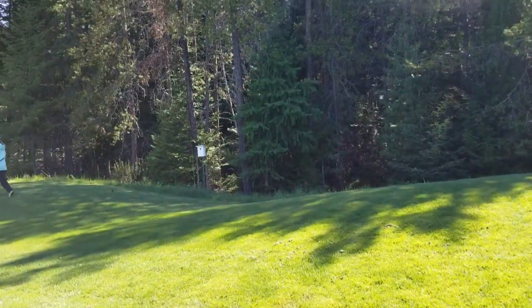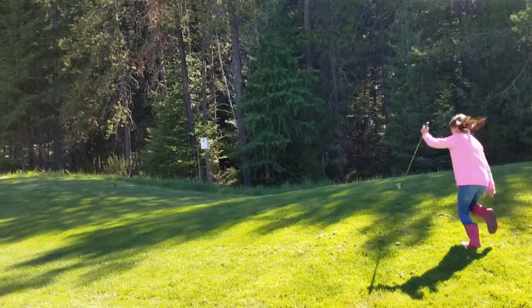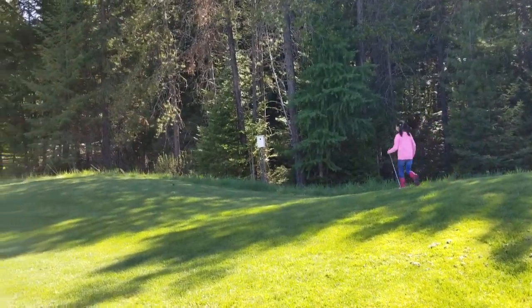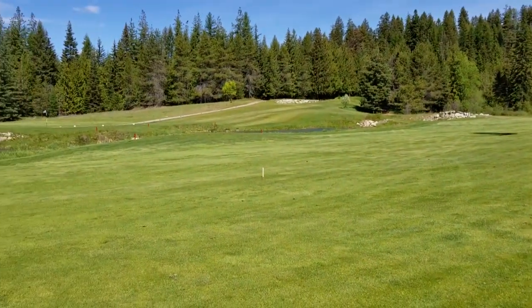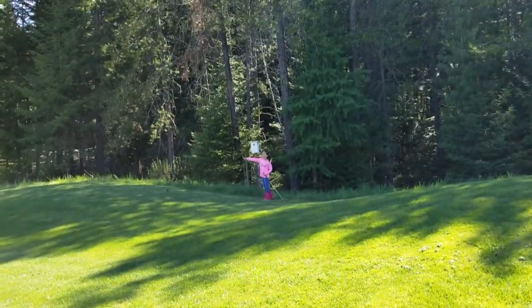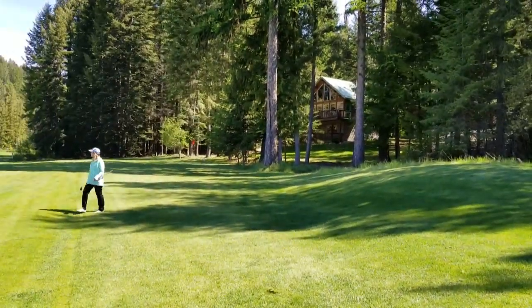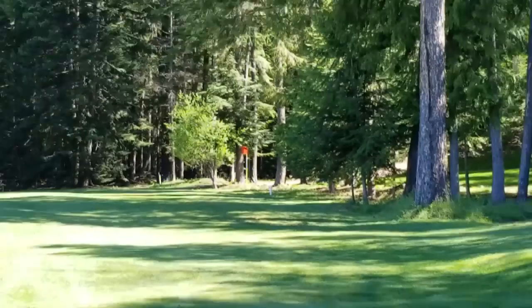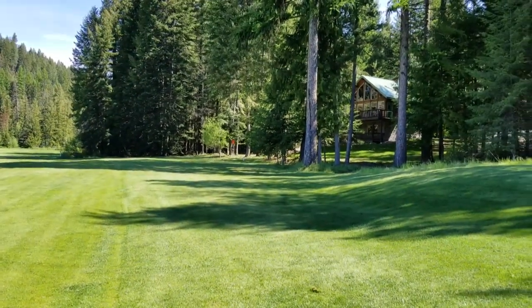Another cool thing about Priest Lake here is your yardage markers are birdhouses on the side of the fairway. Of course, you have one in the middle. There you go, that little stick there. But that white, there's your 150. There's a red down there, that's your 100 marker. I think it's kind of cool to make birdhouses.